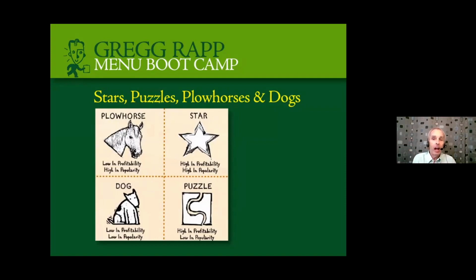So an item that is high in profit and high in popularity, we call a star. These are the best items. These are the items we want to sell the most of. The crab cakes happen to be a star on that restaurant that I showed you. So we want to extend that item. I want to tell the chef, hey, can you come up with an Asian crab cake or a Southwest crab cake? When you start building that item, it starts building that onto the menu and makes it more powerful.